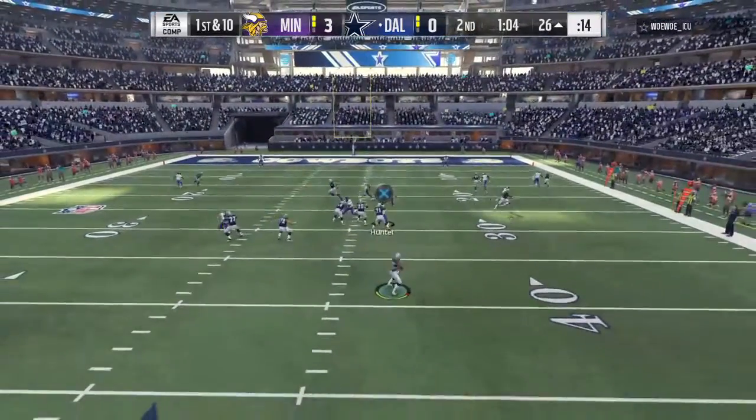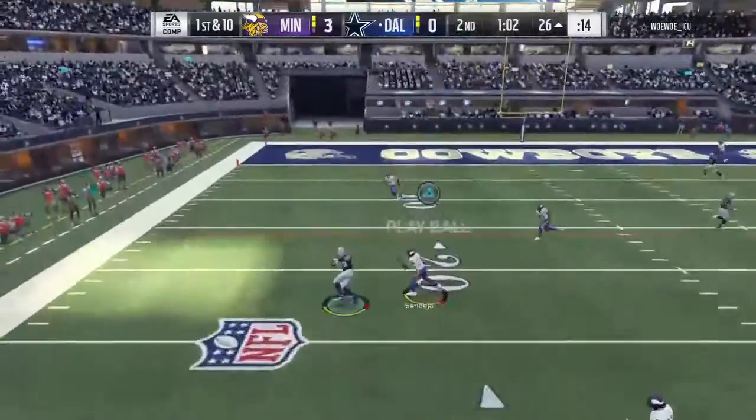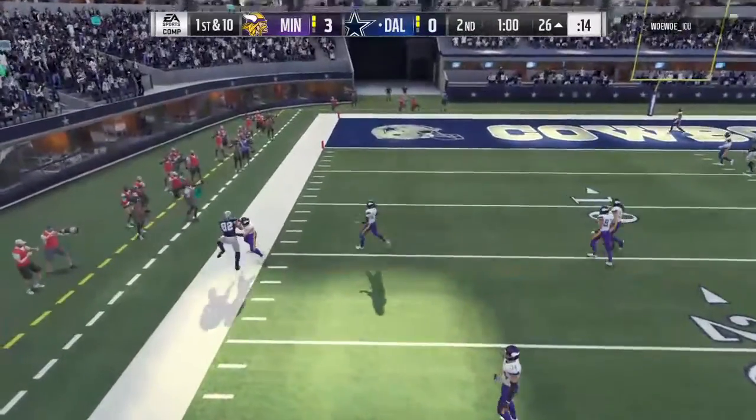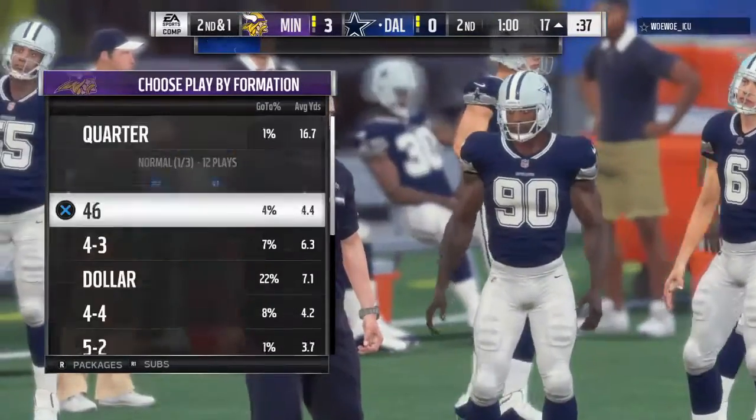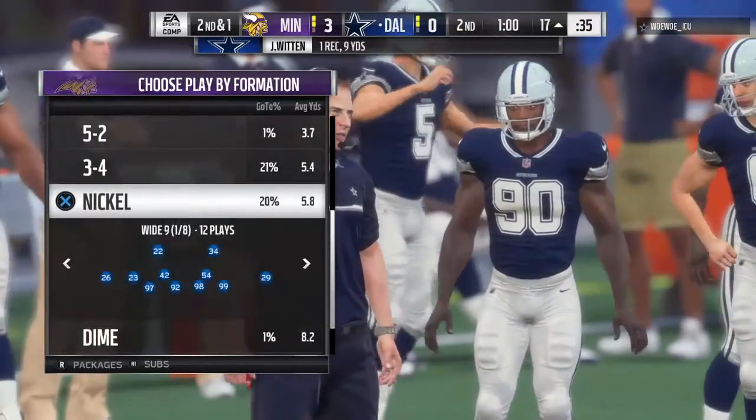Prescott on first down. Flushed out right, and on the left side, he's got Witten. And he'll go out of bounds in the red zone just inside the 20. Give him 9 there on the first down completion.